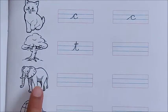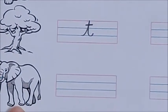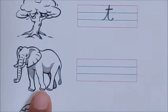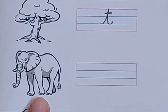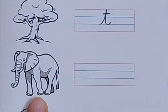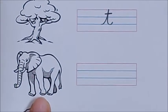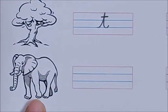Now next, what is this picture? Keep your finger on it. What is it? Yes, it is an elephant. Elephant. What is the first sound? Good. Eh is the first sound. So which letter makes eh sound, children? Good. Letter E makes eh sound.